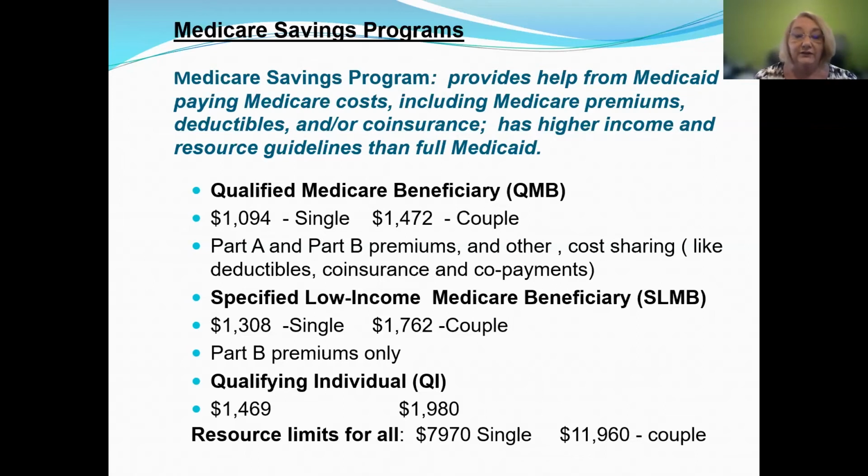SLMB is the next rung on the Medicaid ladder, special low-income Medicare beneficiaries. And it allows you to make a little bit more money, but the kicker is it's not going to pay the co-pays, not going to pay the deductibles, only paying the Part B premium. And QI is the same thing. It's just available sometimes and not available depending on what pool of money they pull it from. You can make a little bit more money and get your Part B premium paid.